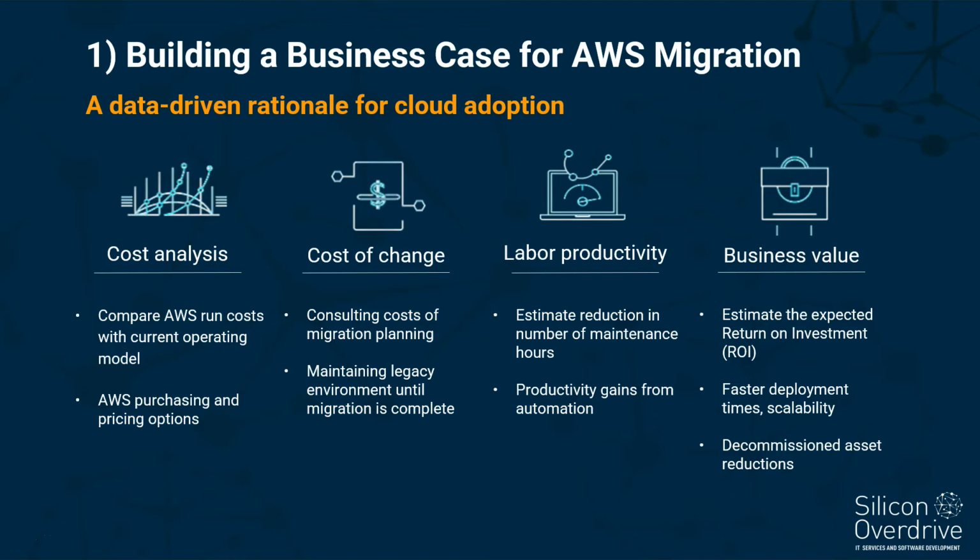Next, look at the cost of change. Factor in the consulting costs of your migration planning, and remember to look at the cost of maintaining your legacy equipment until the migration is complete. After that, we look at labor productivity, where we estimate the reduction in the number of maintenance hours that using AWS managed services will provide, as well as the productivity gains your team will achieve from automation.